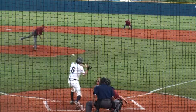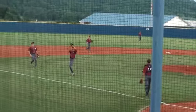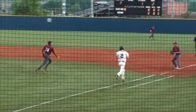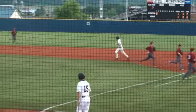Pitch. That one's going to be a pop fly. Jordan's going to get underneath it for out number 1. And that one's hit back up to Jordan Sheffield. Jordan's going to run it halfway to first, and then he's going to toss it out to Charbonneau. Charbonneau's going to make the tag, and it's going to be out number 3.